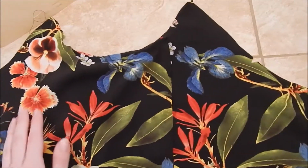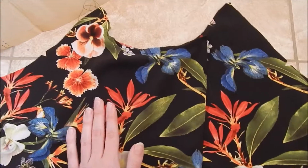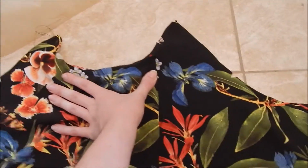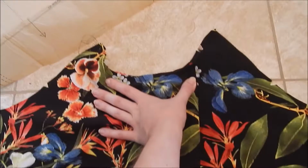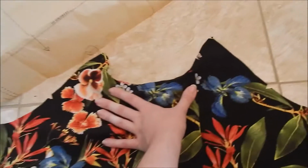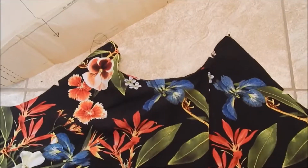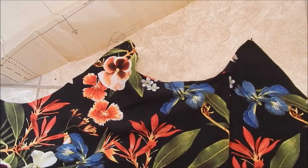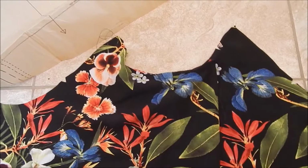It also says I need to gather between the 2 large circles, which works out to be about here and here. It doesn't say what to gather it down to. I have no idea how small I'm supposed to make it. I'm sure it's really just to add a textural thing, but I have absolutely no idea how this is going to work out. I wish they would have included some sort of measurement in there.